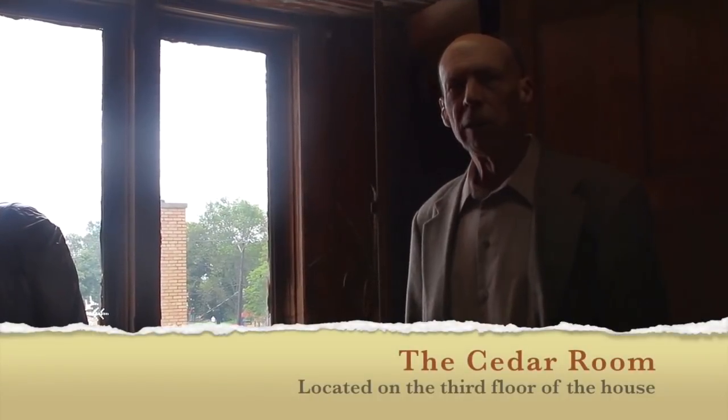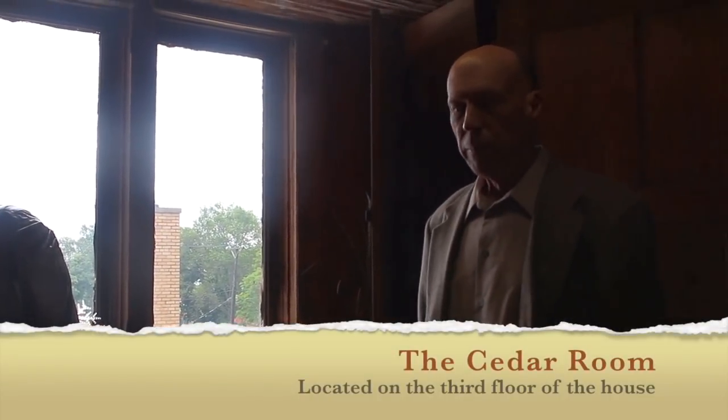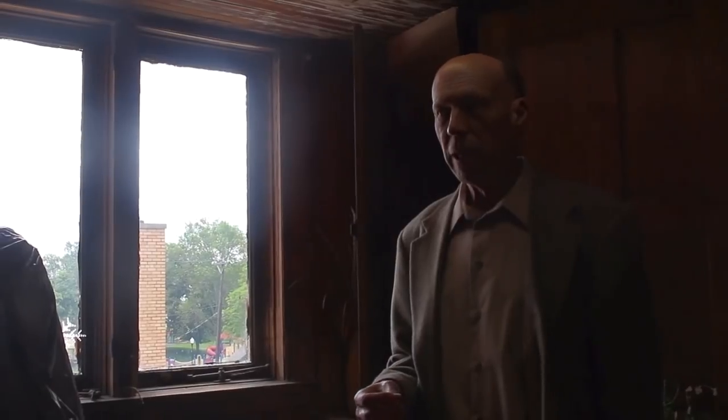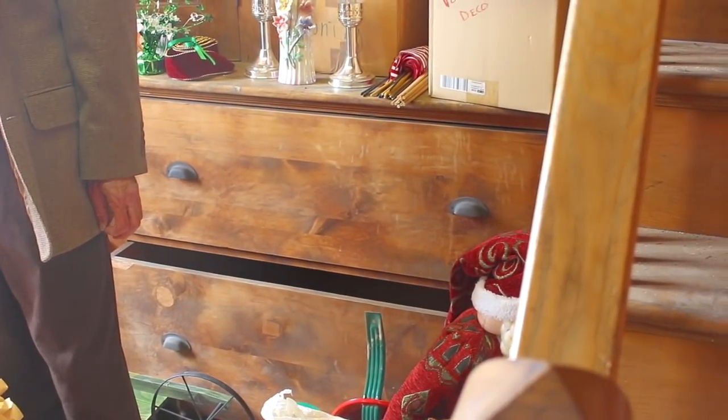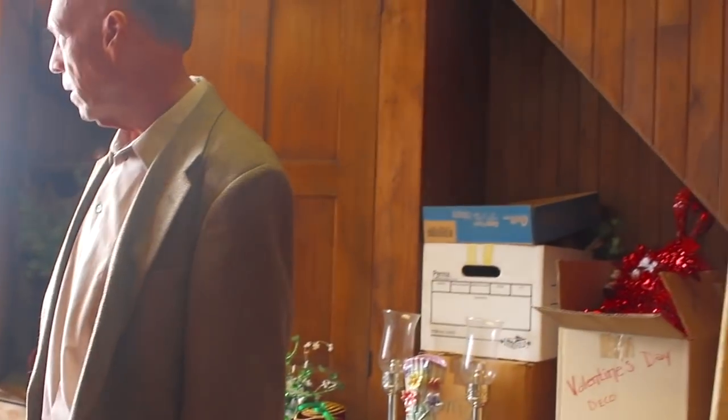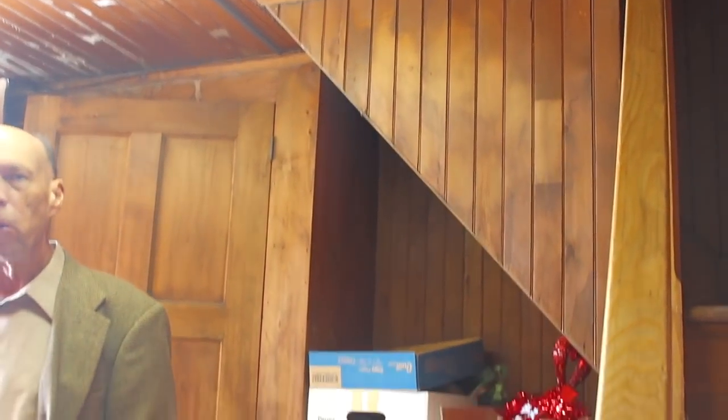We're on the third floor now, and this room is called the cedar room because not only are the cabinets made of cedar, but so are the walls and the ceiling. So out-of-season clothing would be stored here. Right now, of course, it's just used for storage for a lot of library programs and seasonal programs. And so it's a little cluttered, but it still has a great view of the river out that window. And this room is directly below the open air tower.